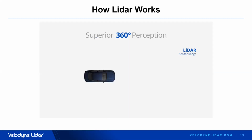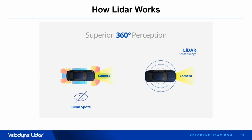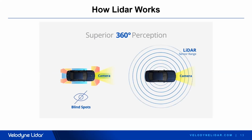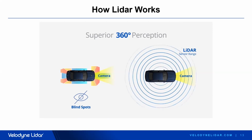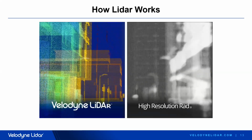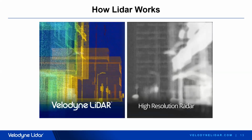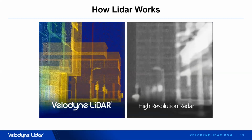One more example to illustrate what LiDAR contributes to a suite of sensors. Here you see the car on the left, which is equipped with radar and camera only. It still has blind spots. While with the car on the right, we have no issues with blind spots or angle hazards. That's not existing anymore.